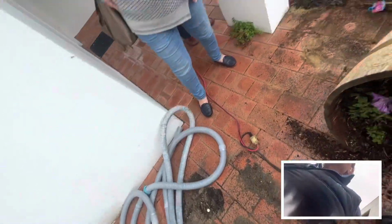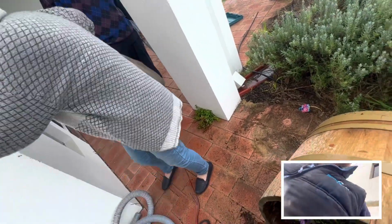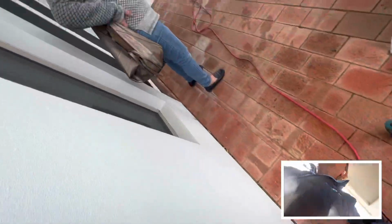You haven't checked the side? Yeah, I've done all that. Oh, you've done that? Yeah, I've checked the side. No, not that I can see. Oh, that's great. That looks alright, yeah. No, yeah, it's under the scout. And, oh no, that's good news.